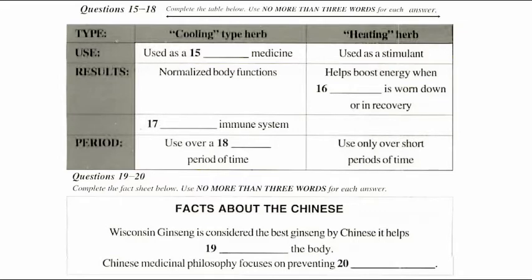Wisconsin ginseng is considered the premier ginseng in China because it can be taken on a continuous basis and acts as a preventative-type medicine by slowly building up the body. Wisconsin ginseng fits in perfectly with the Chinese herbal philosophy of preventative-type medicine. Unlike here in the US, where we often wait until we are ill to seek medical attention, the traditional Chinese medicinal philosophy concentrates on building up the body to prevent illness.